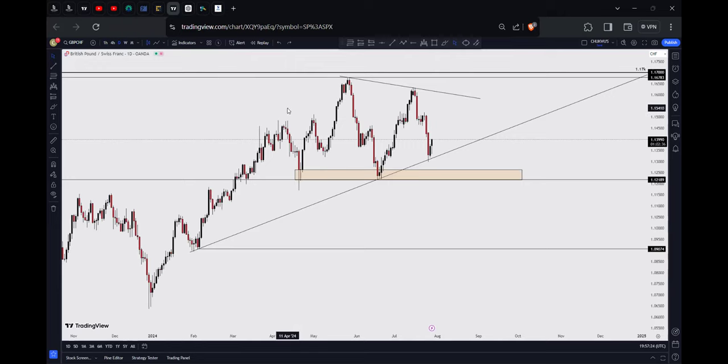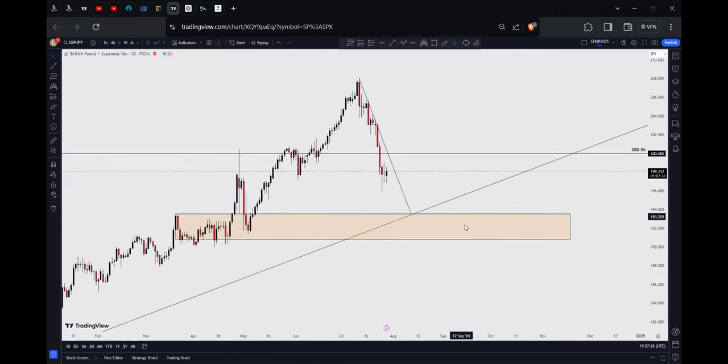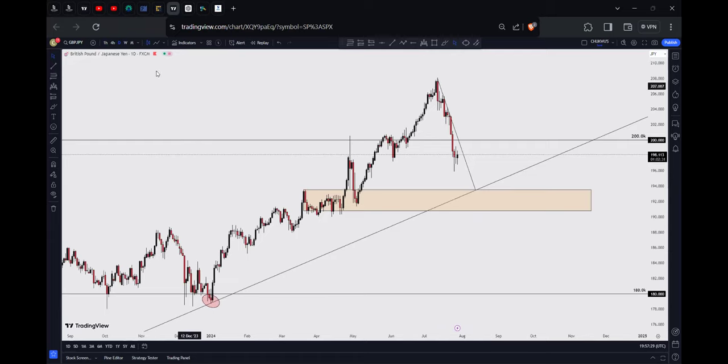So this is for GBPCHF. The other currency we're looking at was GBPJPY. GBPJPY still hasn't met my criteria for going long on it. Although this area looks very, very strong for GBPJPY, we should at least get the market spiking down here before we see the continuation to the upside, as normally it does. So this is what I'm expecting.